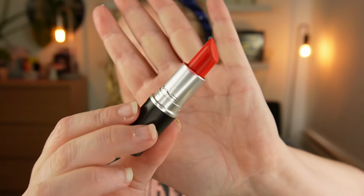I know a lot of people love Ruby Woo. I never owned that one. That was another retro matte, which is why I never picked that one up. And a nice old one as well. I don't wear this a lot anymore, but it's such a relic. It still smells okay. It still smells like vanilla.